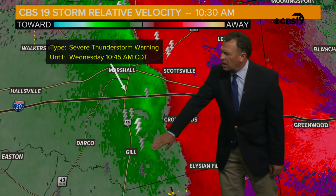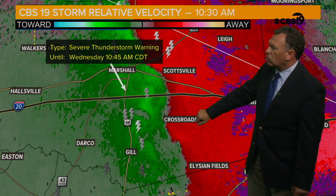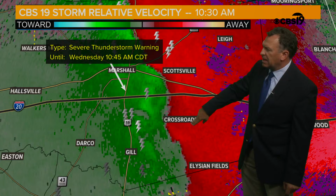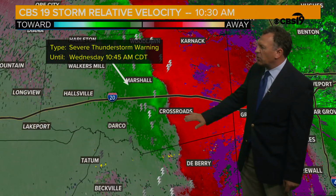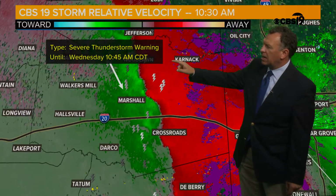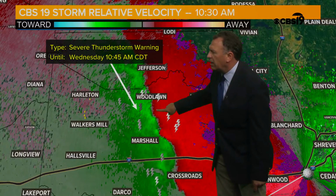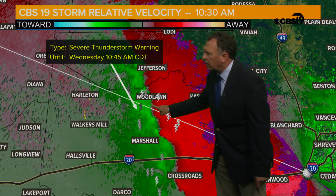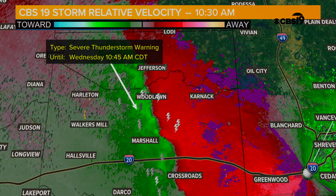So Gill, we were talking about Gill was in the severe thunderstorm warning earlier. You're in the clear. Crossroads now just about to come into the clear. Elysian Fields right now almost okay at this point. But Karnak upstream, and there's those little notches. There's Woodlawn, Jefferson, Woodlawn, all of these areas right down to this leading edge here. Marshall, I think you're fine now.